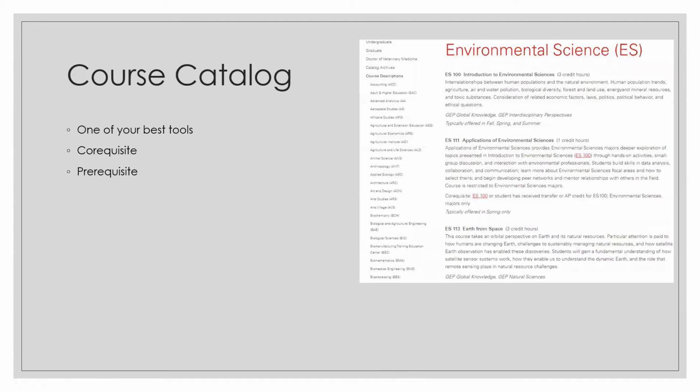So the course catalog is going to give you a general description of the course. It's also going to tell you the co-requisites and prerequisites for each course, and also when it's typically offered, such as this MES 100 is normally offered fall, spring, and summer, so you could throw that one in the summer, whereas your ES 111 has a co-requisite of ES 100 but is only offered in the spring. So it's a juggling match.